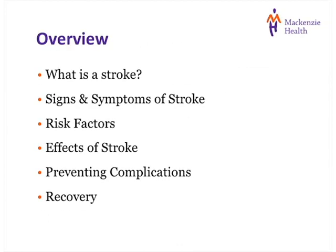So we're just going to have a quick overview here. We're going to look at what a stroke is, what the signs and symptoms of stroke are, what the risk factors are, and what the effects of stroke are. The other 2 topics we'll look at are preventing complications and the recovery.